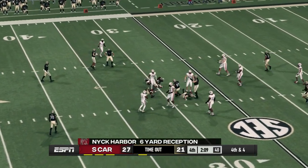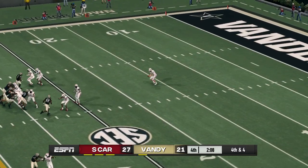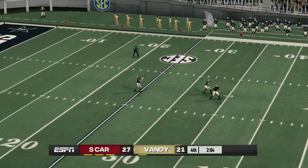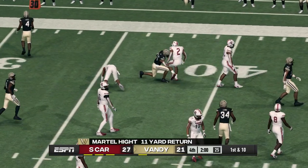Quick out to his receiver. Brought down at about the 31. Good possession there for the defense. The Commodores call a timeout. That's their second of the half. Height awaiting the return. Fields it at the 26, and he makes it out to about the 37-yard line.